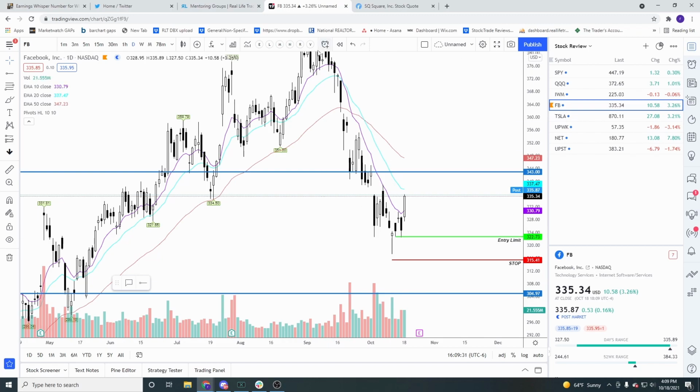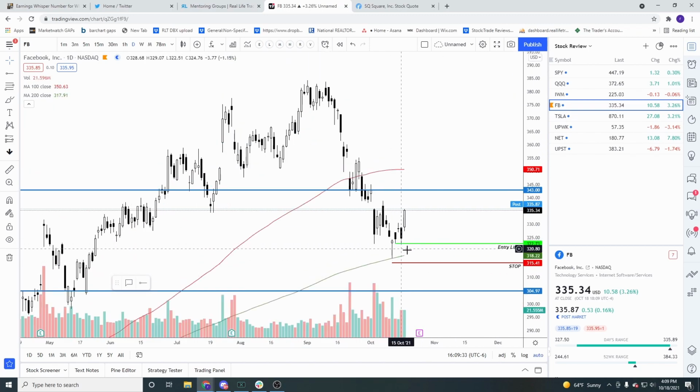If you played this hammer on Facebook off of the 200, congratulations. I actually got a fantastic fill. I don't want to brag or anything, but at the low of that candle, it actually retested it Friday. I did sell today a little bit lower than obviously I would have liked to, but I told myself, hey, I'm not holding this over earnings. I'm going to play it for a quick bounce off of that hammer, and it was up almost an R today, and so I just took it off the table since I knew I wanted to be out before earnings anyways, and I had a losing day trade, so closing this made me profitable for the day.